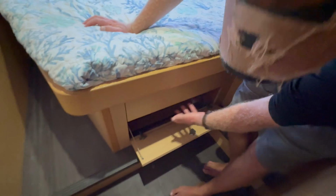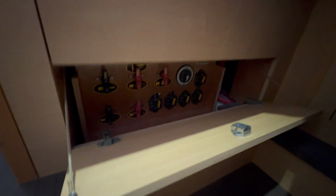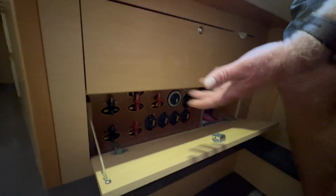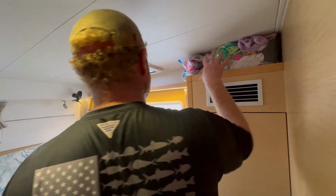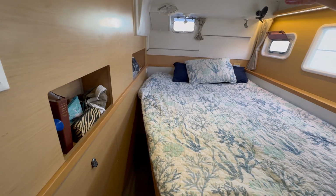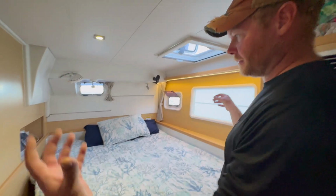Down here you have breakers for various things, windlass and winch, and then just breakers for like the main power. Also a closet over here. Got some more storage up here. Got 2 fans. There was only 1 fan, I think, when we bought the boat, but I added another one just so we could each have a fan.